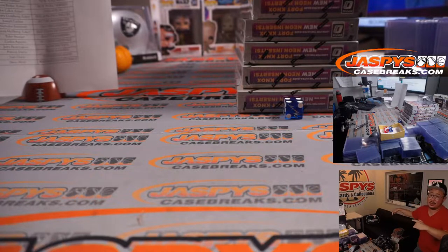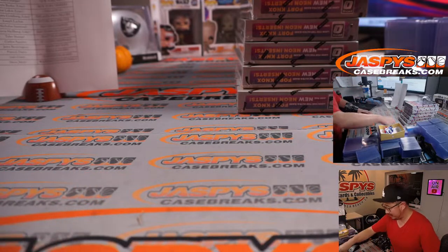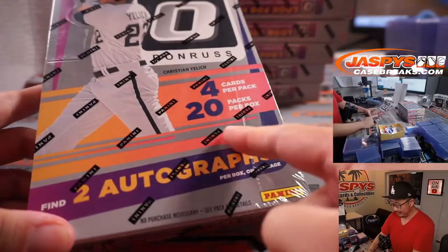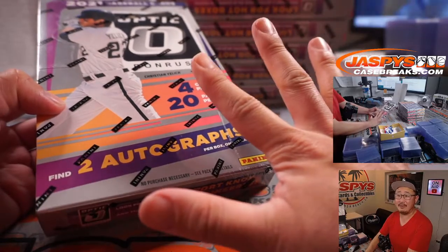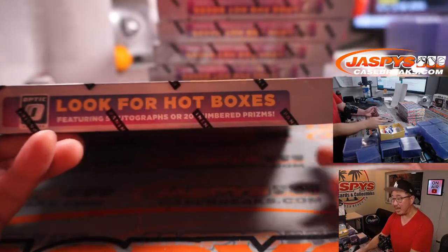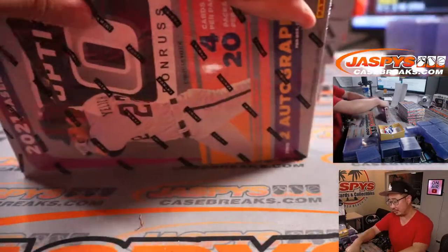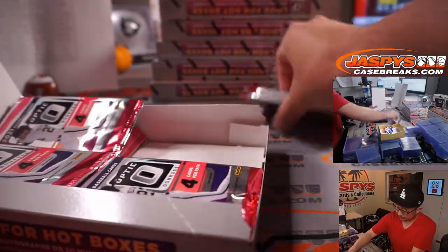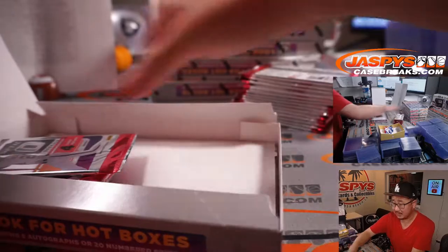Alright, so that I'm sure we'll knock out at some point tomorrow. We break 7 nights a week right here on this channel. 4 and 22 autographs per box on average. Hot boxes will have 5 autographs in there, and then there are numbered prism hot boxes too. Two of each: two autograph hot boxes and 2 parallel hot boxes in each case. So hopefully we'll find a couple hot boxes on this side.